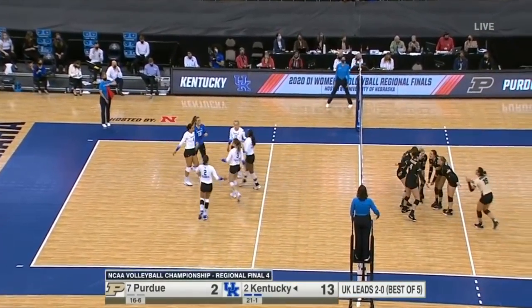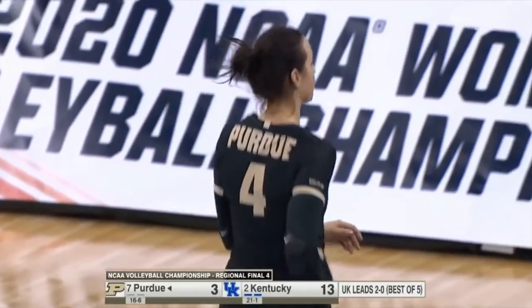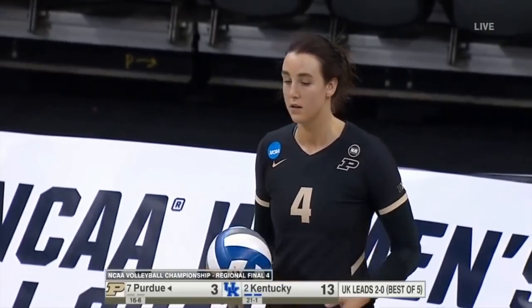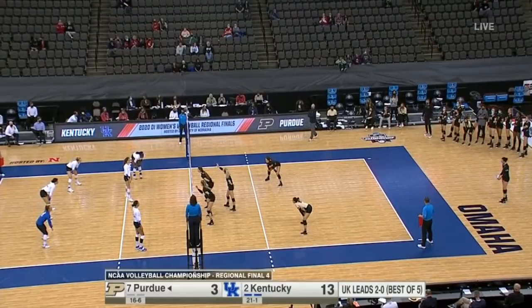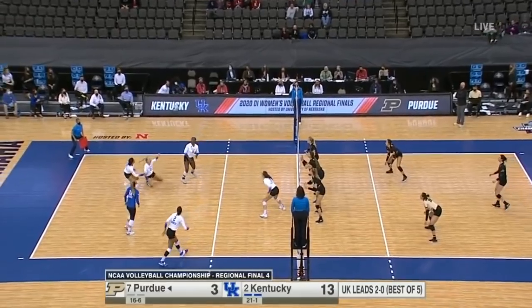Newton finally off the top of the block and out of the reach of Skinner. Speaking of outside hitters, what a tremendous clutch performance by Molly Haggerty in the earlier regional final. She was just so tough down the stretch for Wisconsin. Once again, 15-12 winner over Florida.